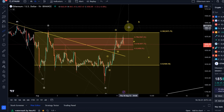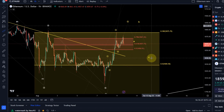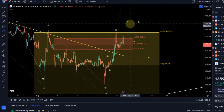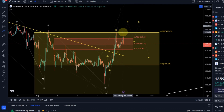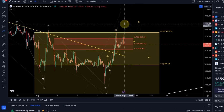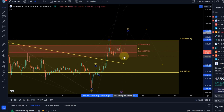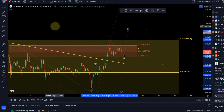And 5 waves up are needed, then an ABC pullback. I will give you another micro support area here for that ABC pullback once we get 5 waves up. I can only do that once we have 5 waves. Again, until then, structure is very fragile. If this really is a fourth wave, which is unfolding here, then it needs to stay above 1850.